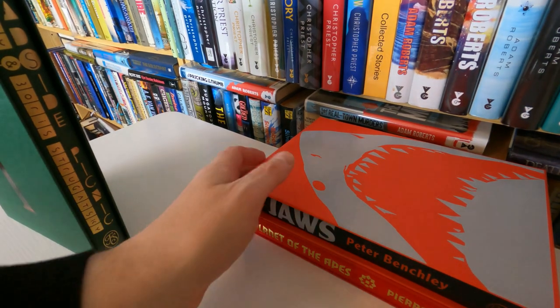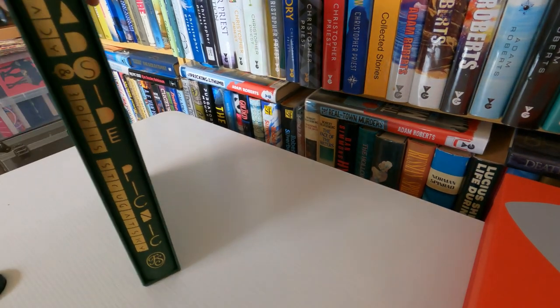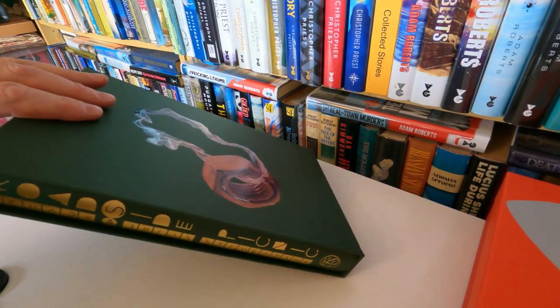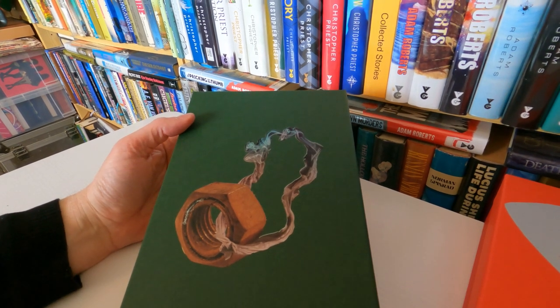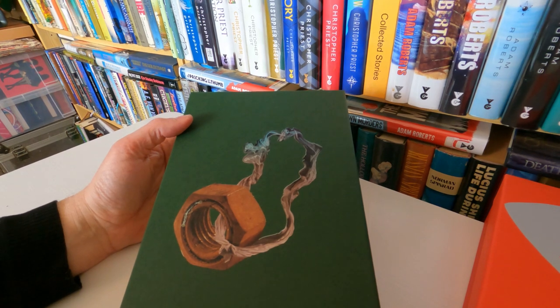Banks, Consider Phlebas. So they've just done a folio of that. I used to have a first of Consider Phlebas and I sold it on years ago. It is instead Roadside Picnic by the Strugatsky brothers with illustrations by Dave McKean. Now, there is a limited of this, which obviously is going to be signed by McKean and what have you.